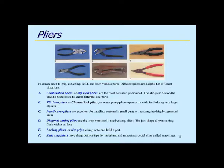B, tongue and groove plier or channel lock plier. You may also call it water pump plier. It opens extra wide for holding very large objects. C, needle nose plier. This is exactly for holding extremely small parts or reaching into highly restricted areas. D, diagonal cutting plier. It is one of the most common cutting pliers. The jaw shape allows cutting flush with a surface. This one is also a holding device and it's called locking plier or vice grip. And last is snap ring plier. It has sharp pointed tips for installing and removing the special clip called a snap ring.